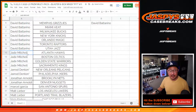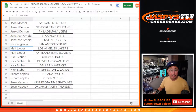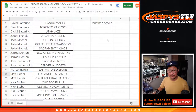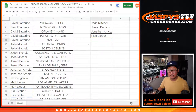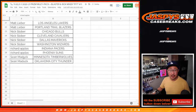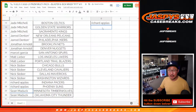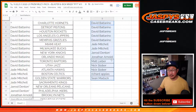Jade bought four teams. That's two entries for a chance at the Hornets. Jared got two. That's an entry. Jonathan got two. That's an entry. Matt got two. That's an entry. Nick Stober got four. That's two entries. Richard got two. That's an entry. And Sean got two. That's an entry. All right. So good luck to this crew here.